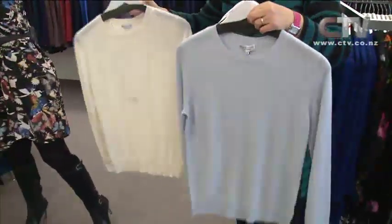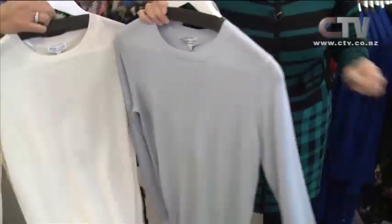Karen, just the lovely cashmere. Get rid of those two merino. Oh, look at that. Just gorgeous. Merino and cashmere.